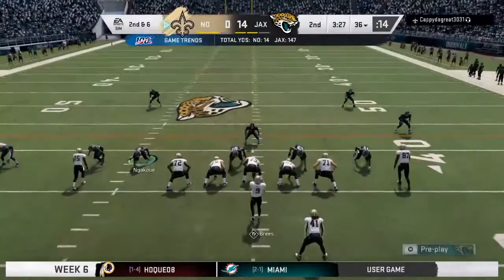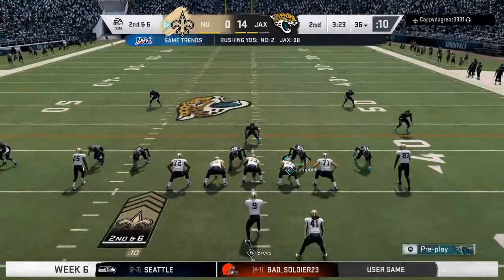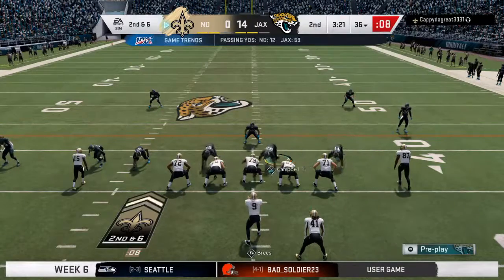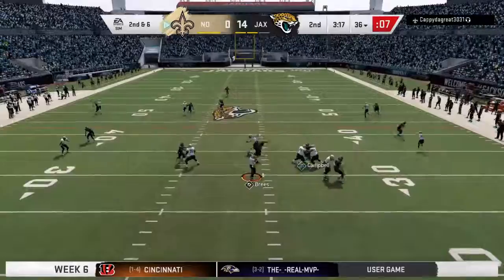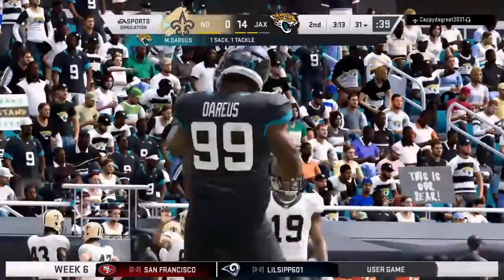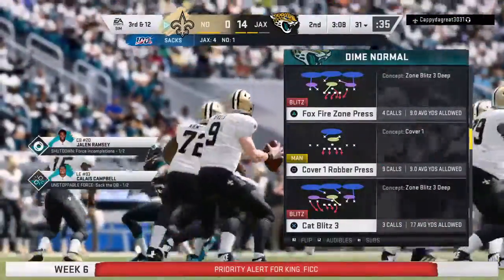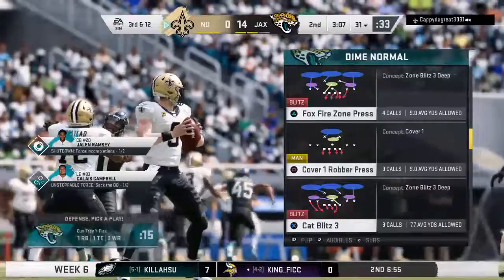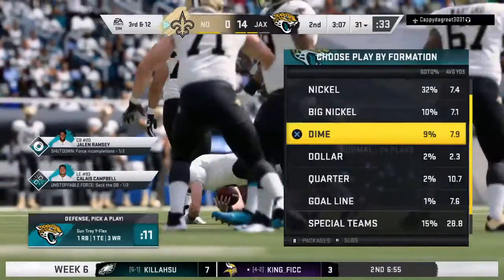Following the pickup of 4, here's 2nd and 6. Watch the run. Now Breeze. Jaguar pressure and a Jaguar sack. Marcel Darius flies in at 331 pounds for the sack. A rough couple of weeks for the man under center. 5 sacks last week, 4 now this week.